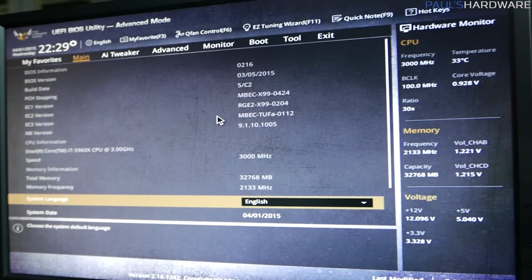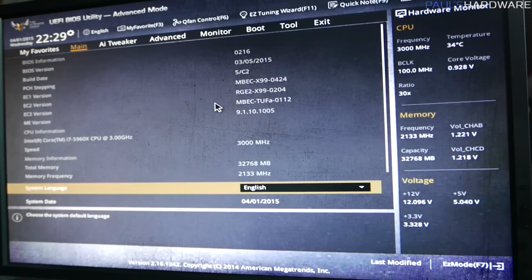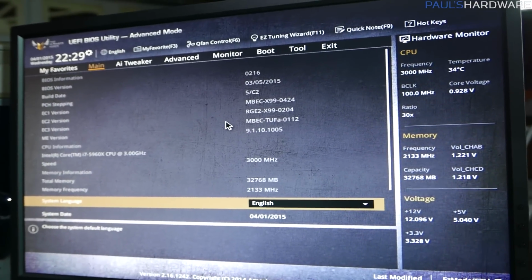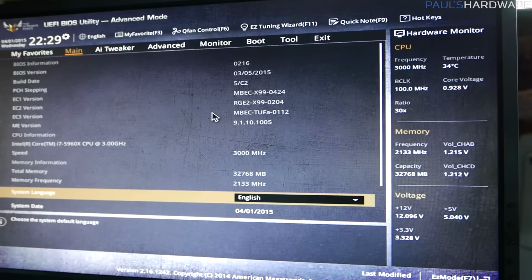Okay, JJ. So we're now in the UEFI of the X99 Sabertooth, and we're going to do a quick look at what we're talking about, optimization for NVMe drives. Yeah, this is pretty much just the way to optimize your UEFI to make sure that it's going to have the most effective post and boot time, and this would actually also be recommended for any current AHCI based drive that is UEFI compliant.